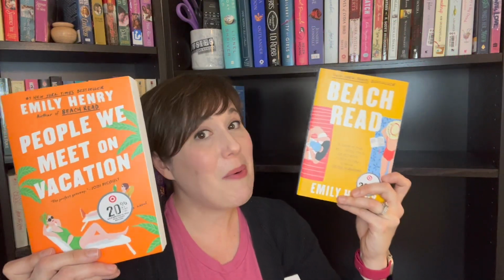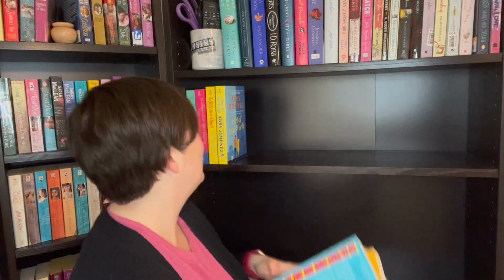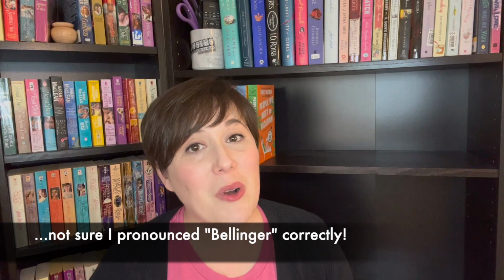I haven't read these yet, but I want to read them this summer. So let's put these on the shelves. And then when I think of Emily Henry, I also think Tessa Bailey, so I can put both of those there. Bellinger sisters. I already had one, and then I grabbed another one.